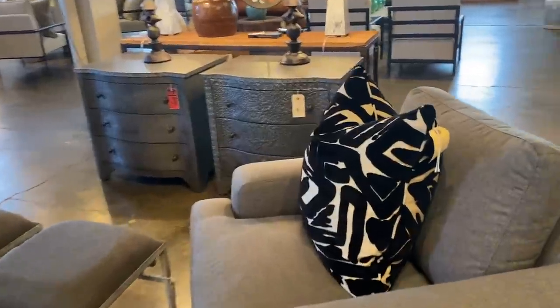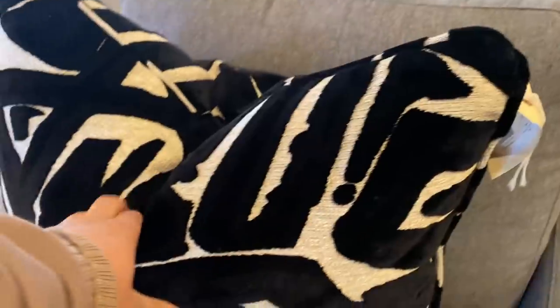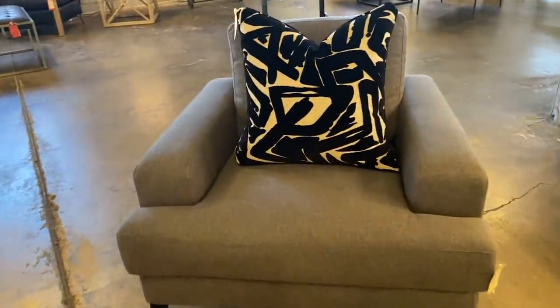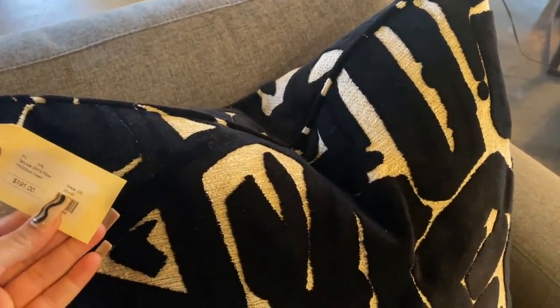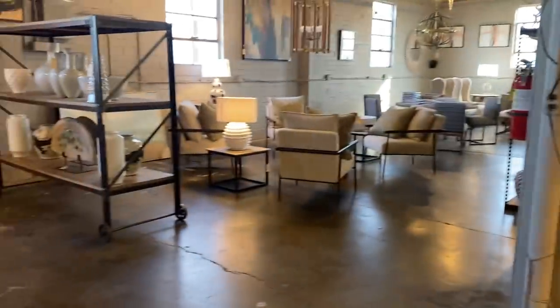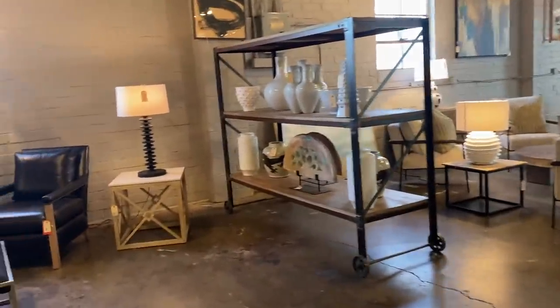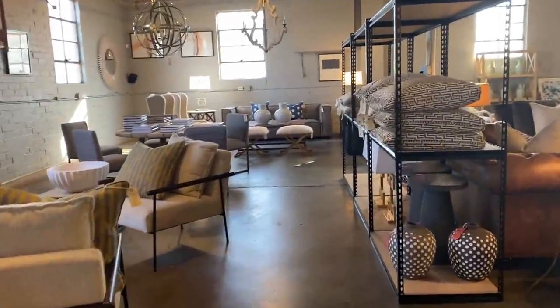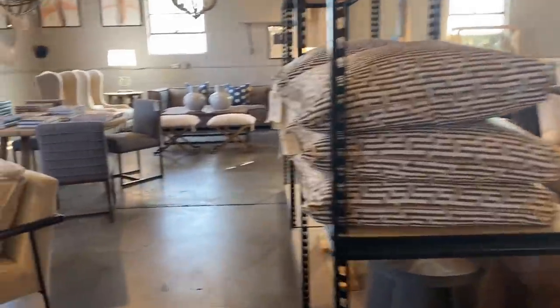Let me show y'all. Hold on, I'm about to flip the camera. This is so cute, y'all, because I want cream, black, and gold, and just a whole bunch of neutral colors. And I like these pillows. $200 for a pillow, bro. They tripping. But it's really some cute modern stuff in here. So I'm just gonna look around and see what these pillows is.